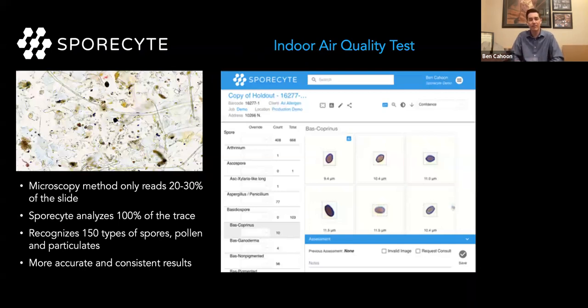We also have an environmental test that's called SporeCyte. With reading spore traces, in the traditional method, you only read about 20 to 30% of the slide or the trace. And that results in errors because the distribution could be different across each slide. We analyze the whole trace and recognize 150 types of spores, pollen, and particulates. And that results in, again, more accurate, consistent results for homeowners and building owners as they try to find out if they have a mold problem or a particular problem in their home or building.